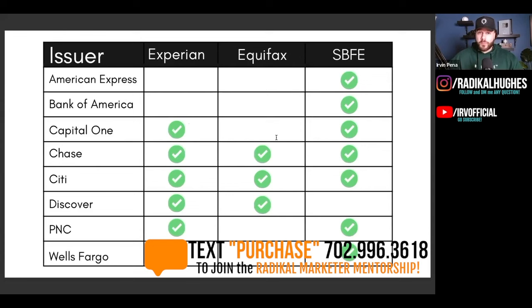Issuer, American Express, Small Business Financial Exchange is where they typically report. From there, it funnels over into Dun & Bradstreet. Sometimes it indirectly reports over to Dun & Bradstreet, but if you notice, I don't have Dun & Bradstreet on here because remember what I said earlier on in the call. Dun & Bradstreet is vendor accounts. These are financial accounts, which is why it's Experian, Equifax, Small Business Financial Exchange as a furnishing company, not as a bureau. Again, clear distinction there. Remember, they're a trade association.